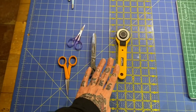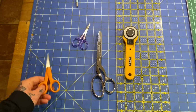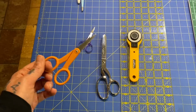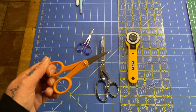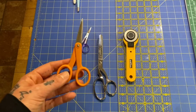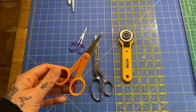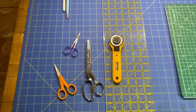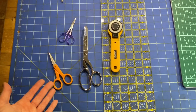That said, fabric scissors are for cutting fabric only, and so I also have a few orange-handled scissors, which are the paper scissors, kicking around the studio. I have a couple bigger ones than this, but this is my kind of daily driver for paper scissors. I like a little short blade. It allows me to be really precise with my paper cuts. So yeah, these are just budget Fiskars scissors. None of these shears or scissors or cutting implements are expensive at all. And yeah, that's what I use for cutting.